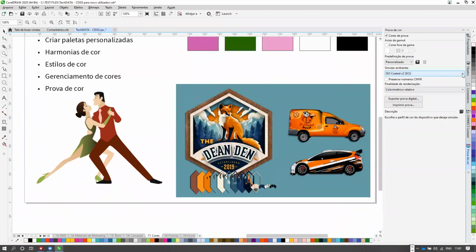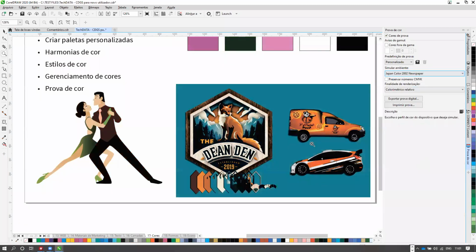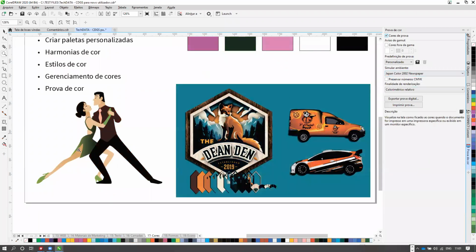So let's imagine that we are not using this profile. Let's imagine we're using newspaper. You can see immediately how the colors change. So if we print our design on newspaper, this is what the colors will look like. So this will give you a simulation of your output.